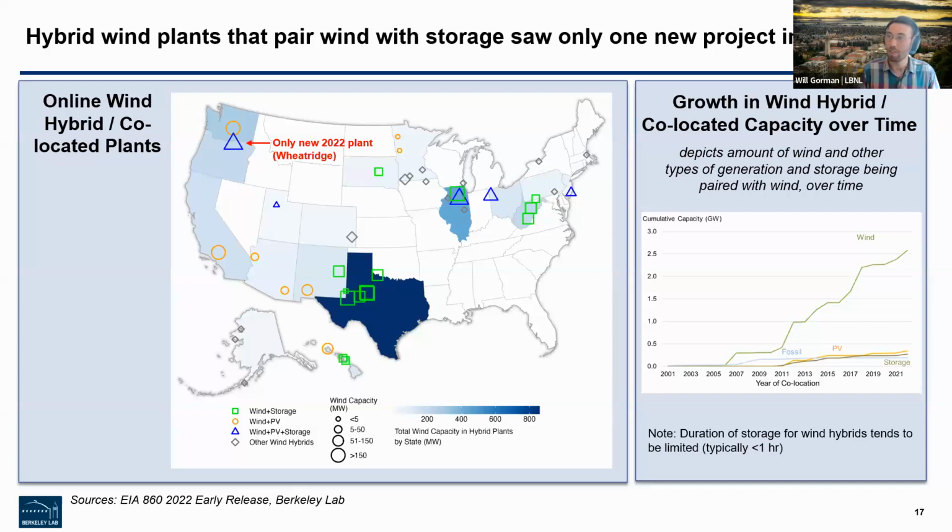All right, so now I'm going to jump into 2 graphs that just drill into wind hybrids in particular and solar hybrids, and then I'll be turning it back over to Mark. So I mentioned that I would spend a little bit more time on wind, but the reason we haven't talked so much about it is that there was only one new plant that we found in our tracking processes that brought a wind hybrid online, and that was the Wheat Ridge wind plus solar plus storage plant, which is a very large plant that came online, but it was the only new wind hybrid.